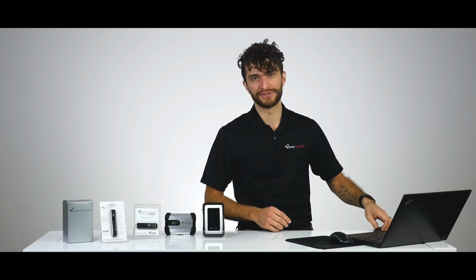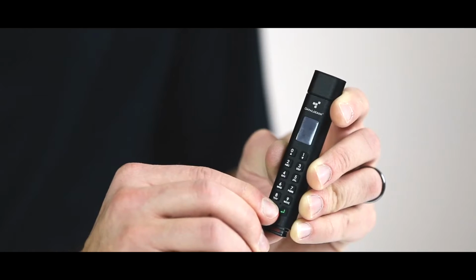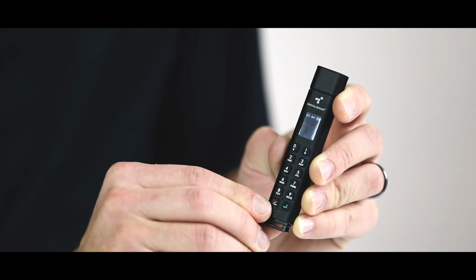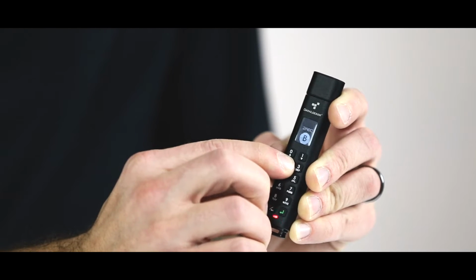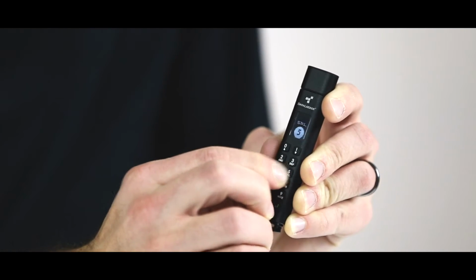Here's what the unlock process looks like. Simply power it on by holding the button at the bottom of the device. Once the screen comes up, you enter your password using the keypad, and press the Enter key at the bottom of the device.